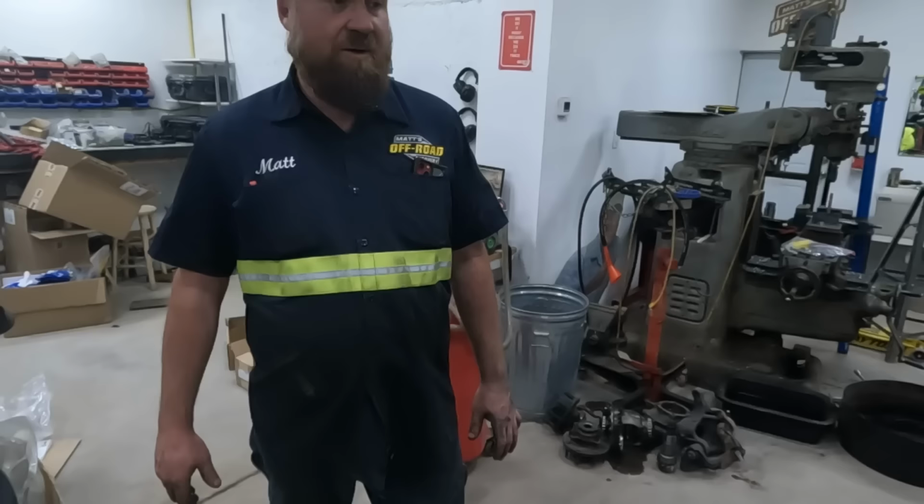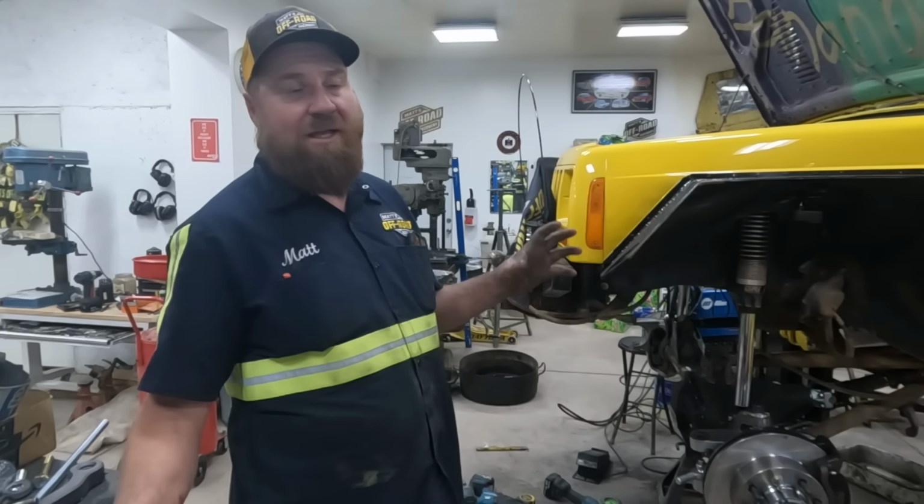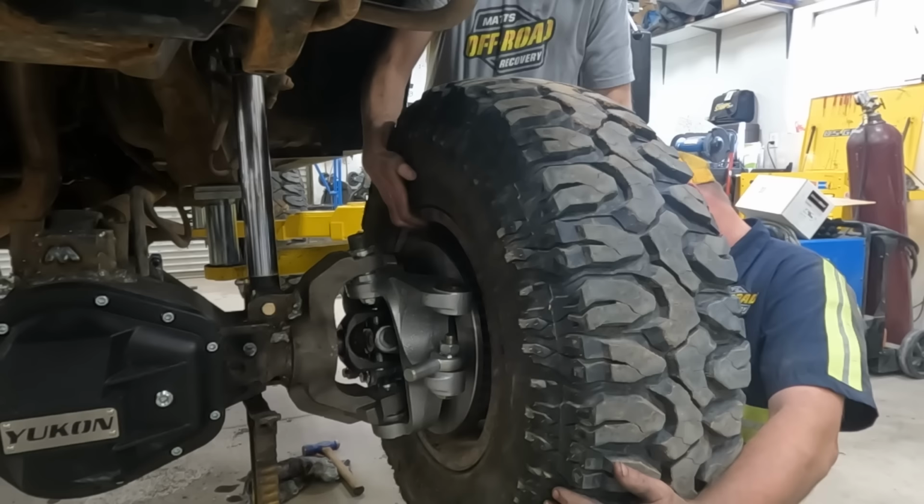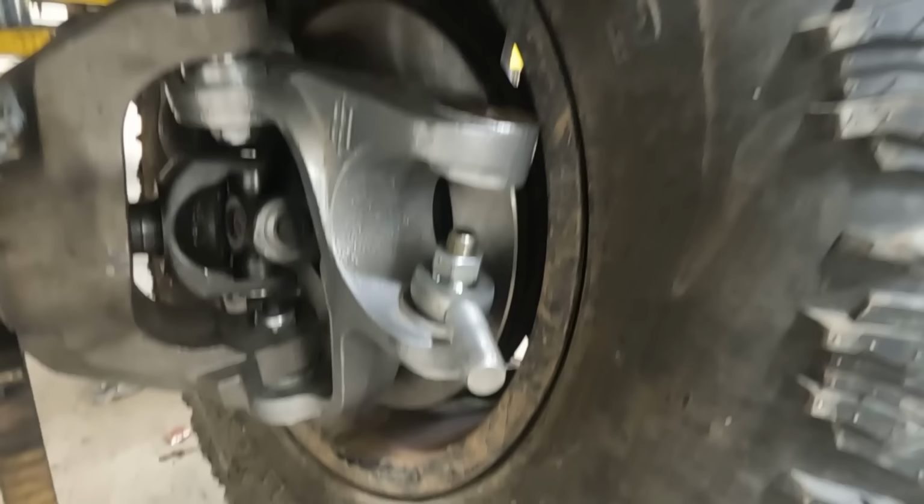I've got to figure out how sharp these can turn and put steering stops on them. And then once that's done, I can figure out how to set up my ram, center my steering, all that stuff. All metric. Oh, come on. How are we doing? You're gonna hit the knuckle. You're hitting the knuckle. It doesn't fit.